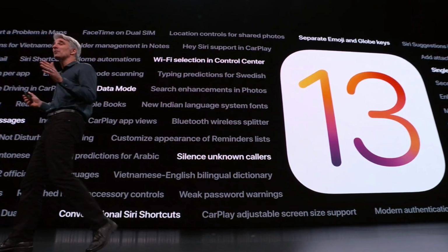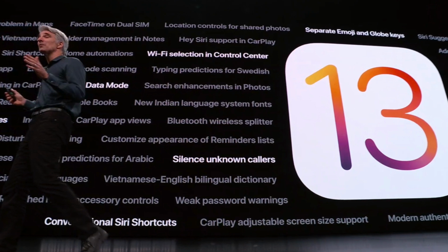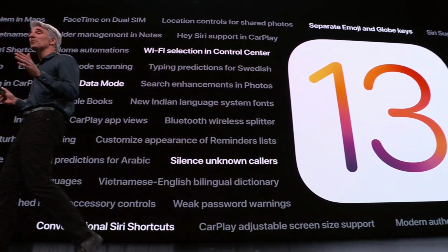And finally, a couple of other things that I'll mention in case you missed it in the iOS 13 updates. Apple now has its own kind of call screen feature, so if you get a call from an unknown number, you can send it straight to voicemail, and that's to try and help reduce a bit of spam.